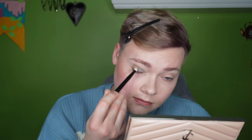So I think I'm gonna start with the Ruffer 27 brush and go into this blue in the corner. The more bluey one, not the green one, the more blue. It's my first time using this formula, so. I really like that. Looks like a really pretty soft blue.